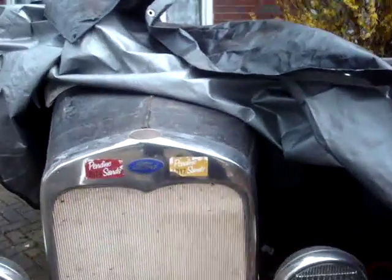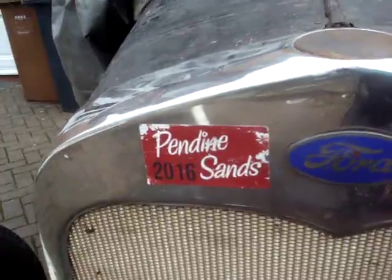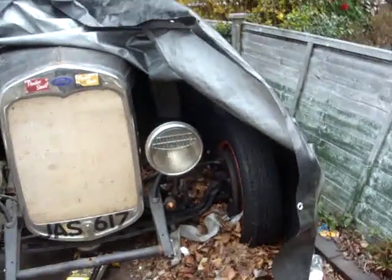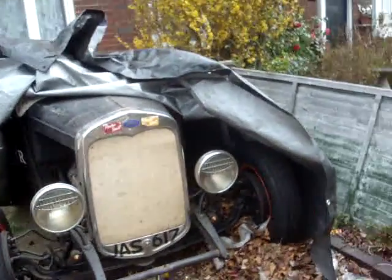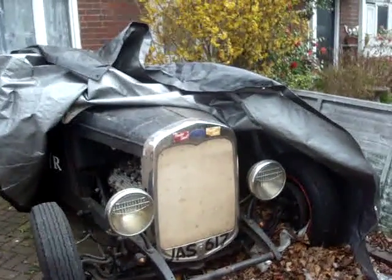Anyway, there's my Pendine Sands badges, look. I didn't run this car in 2018. I ran my coupe in 2018. So it's not looking great, is it? Oh well, let's carry on digging it out.